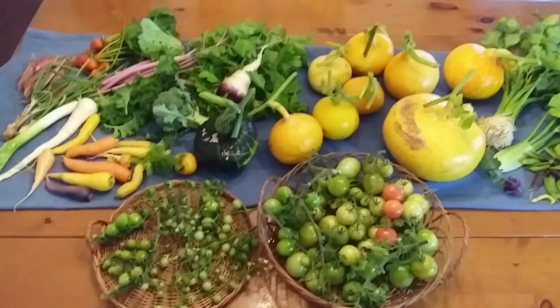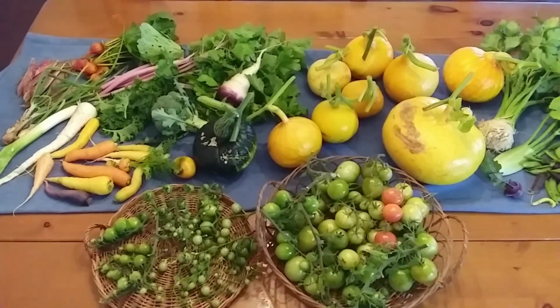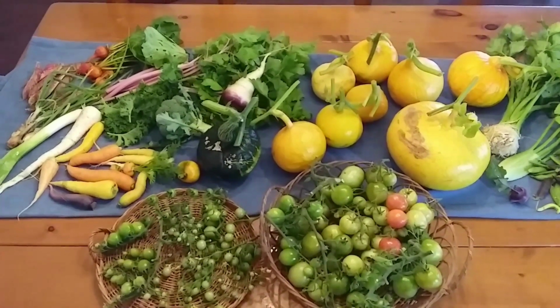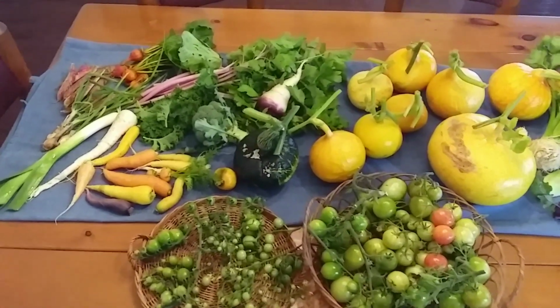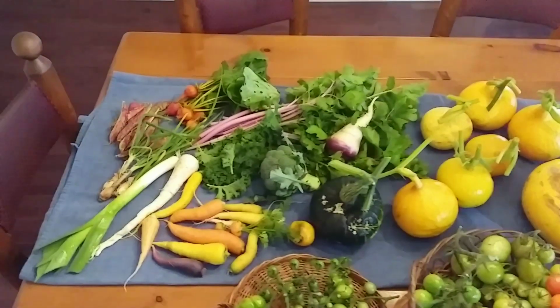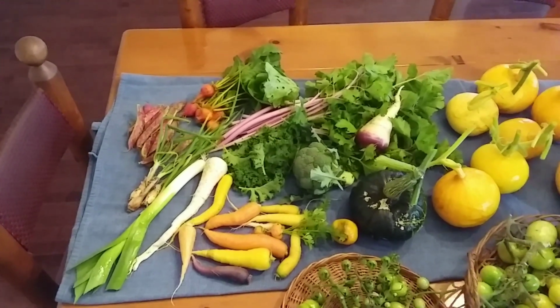Well, it's October 1st, so I kind of went to town on picking some things that need to come out because we're due for some cold weather, and then just picked some of the usuals that I need for the week ahead.